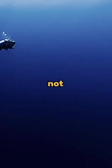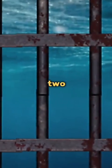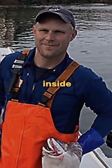Not only was the cage very wide, it was also very deep. He could not see the bottom. He wondered if it went to the sea floor. Each of the metal rungs was about 2 feet apart, large enough for him to pass through. However, George did not dare to go inside the cage.